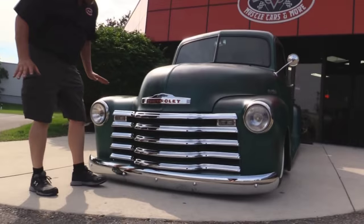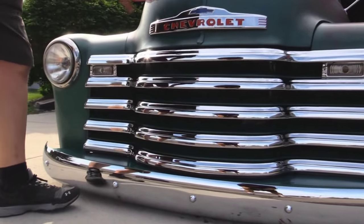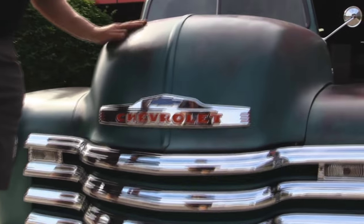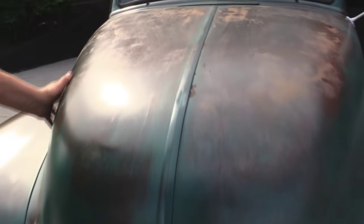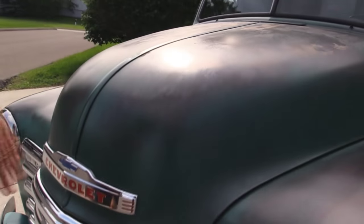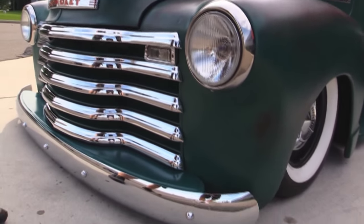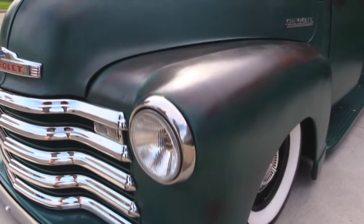What's cool about this baby, brand new chrome, and then all this patina. This baby's been shot with clear, so she looks slick. You can keep her nice and clean. The emblems look good. Headlights look great. I love the look on the truck. Awesome job building this baby.